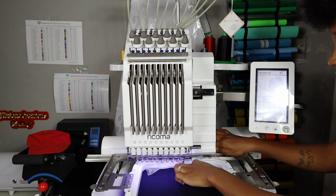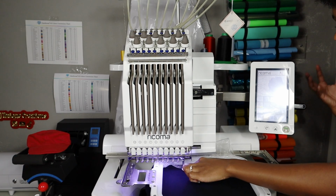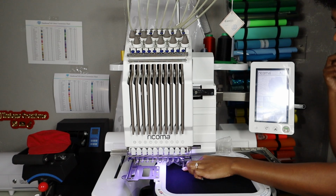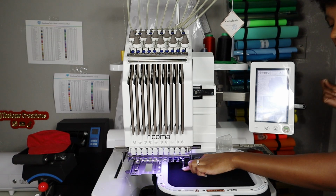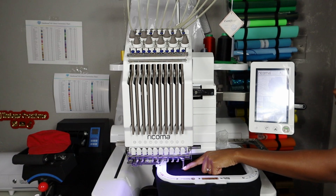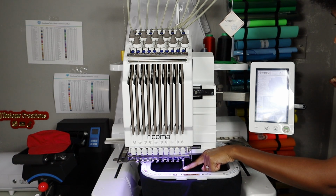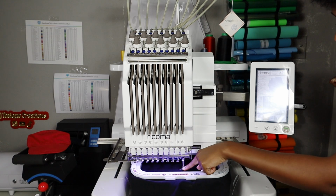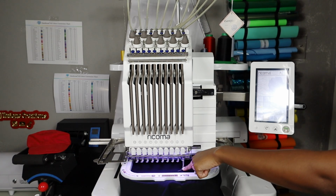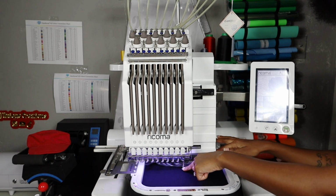It's not too close to the bracket. You can get as close as you would like, but don't get so close. I know some people try to be right on that bracket. You don't understand, if it makes one wrong move and you can't physically fix this machine yourself, you're messing up. Okay, I'm happy now. I'm happy with everything. I'm happy with the sizing. I think this is good.